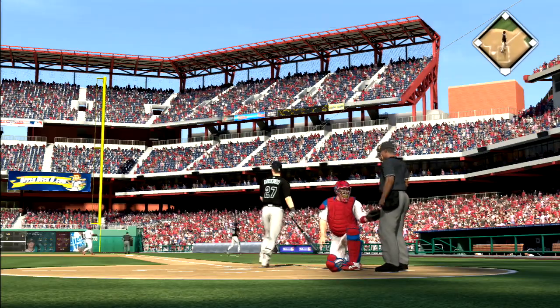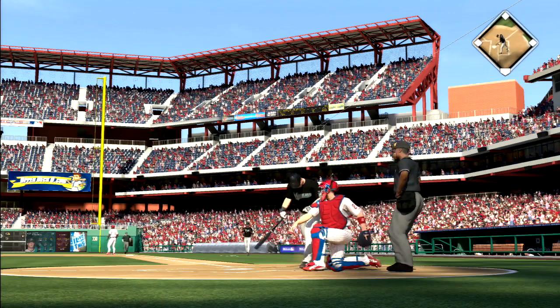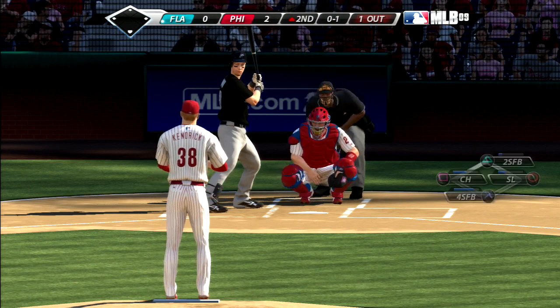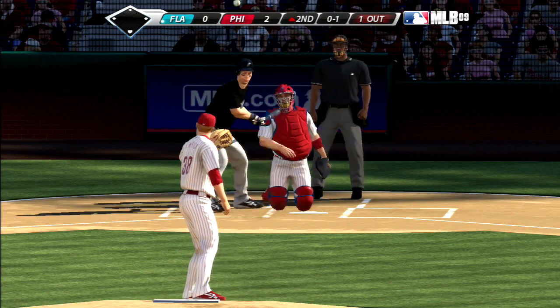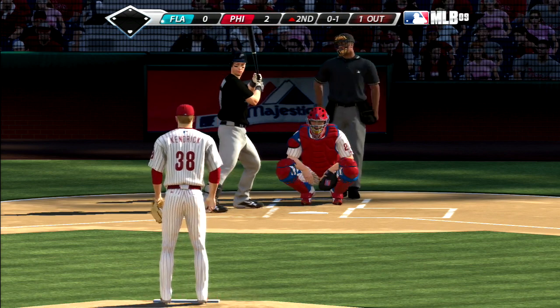And he makes good contact there, but this is going to find the stands foul down the right field line. Go ball! And that misses, 1-1. And if they try and come back in with another fastball, I wouldn't be surprised if he's waiting on that baby.